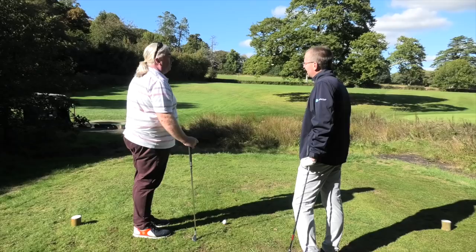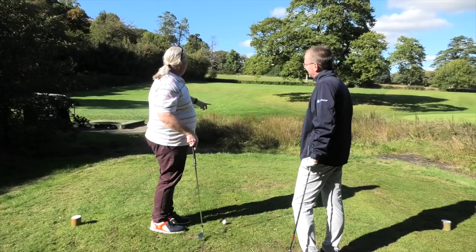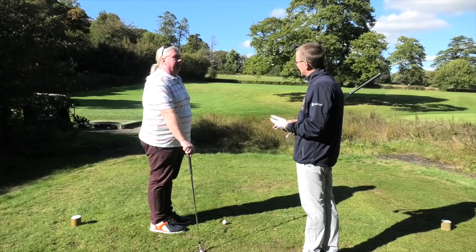Well, first of all, I see a big tree. It's quite narrow between the tree and the bushes, so accuracy is key. And from what I'm guessing, there is a big mound or ridge or something in the way. So short, you end up in the rain. So definitely, long is better than short, without a doubt.